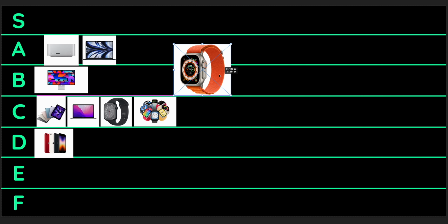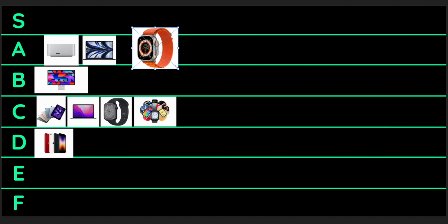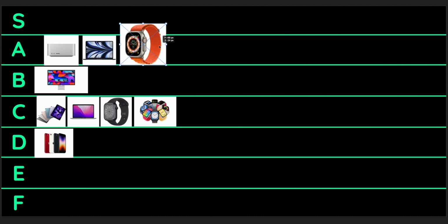I think this might be an A tier product, you guys. And you know what? I'm going to give this a tall A. You know, it's kind of inching towards the S tier. All right, so now it's time to move on to the iPhones, and I've broken these down into 4 chunks for each of the 4 iPhones.